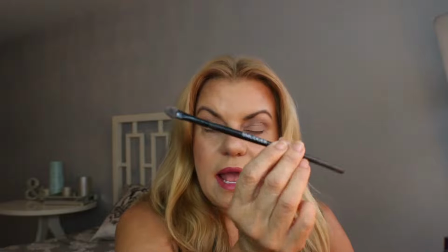We have the classic liquid liner. I have a few different ones. I happened to purchase this today at the Ulta sale, and this is Tarte Precision Long Wear Liner, and I really wanted to try this because I am looking for the holy grail. And again, this is a smudger, and you can use that to smudge out your line.